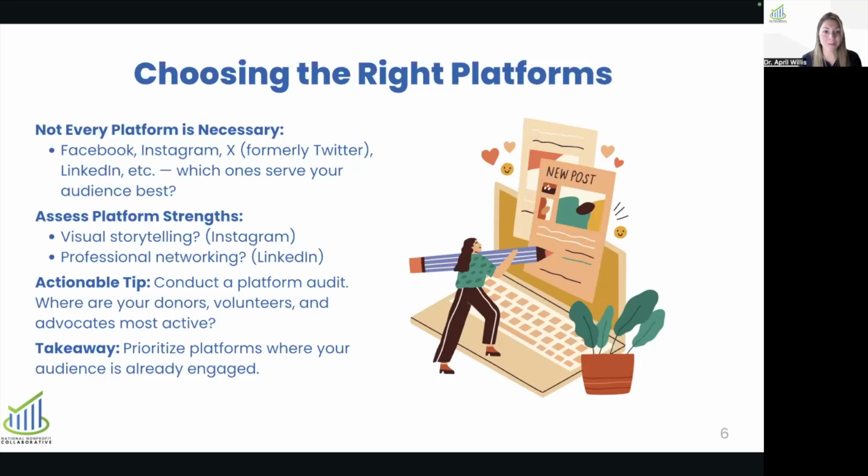Maybe your clients spend most of their time on Instagram and Facebook. That's okay. So you're going to come up with, where do my donors and my clients and my volunteers live? Which platforms do I think are going to reach most of them most of the time? And then how am I going to assess the platform's strengths?